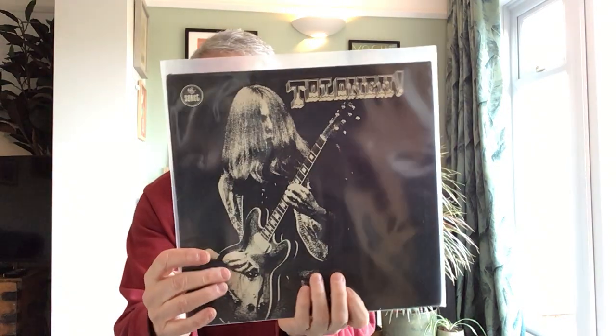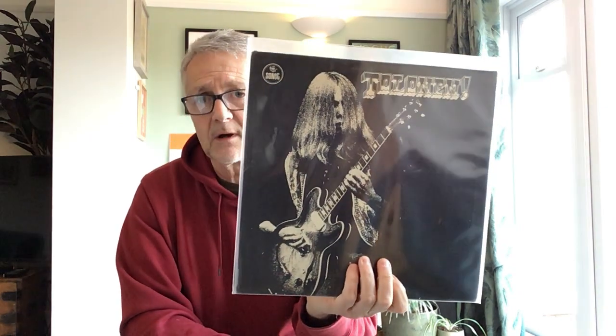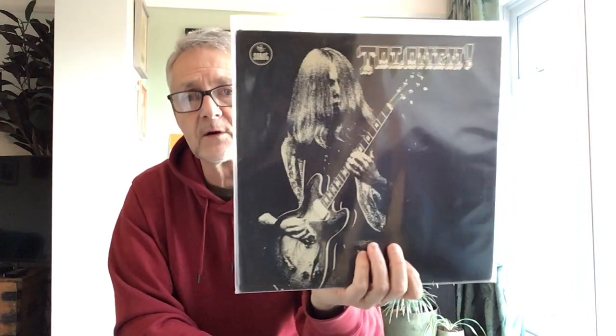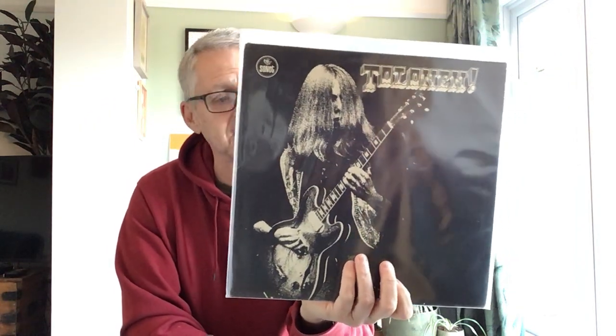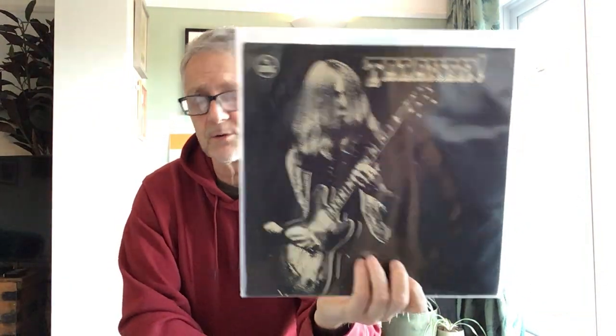Finnish, multi-instrumentalist, he can play keyboards, plays guitar as well. I think he also plays sax as well. Is it Jukka Talonen? Yeah, Jukka Talonen, Finnish instrumentalist. This is a really nice album. I think he also played in a band as well, but I think it's a repress. It's on Sonet Records. Really good.